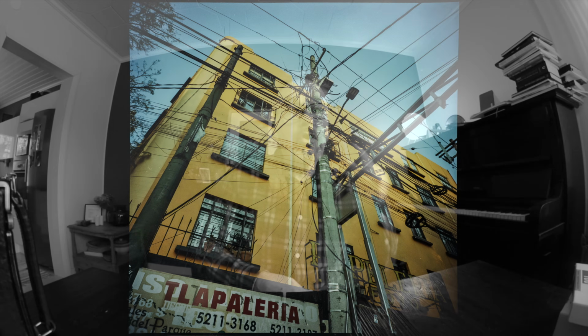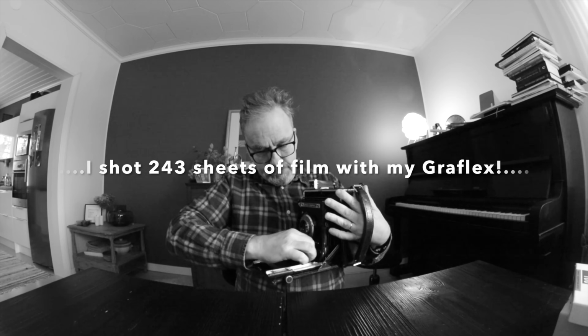Then number 4 on my list was my Graflex Speed Graphics. I have actually a few of these, so I bundled them all together. But why is this on the list? Why is this the 4th best camera this year in the world? Now this is an ultimate testing and experimenting platform, because it has an inbuilt shutter.